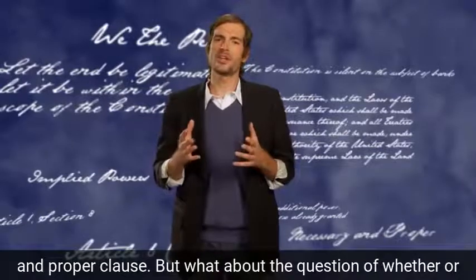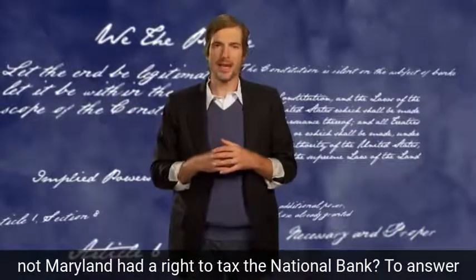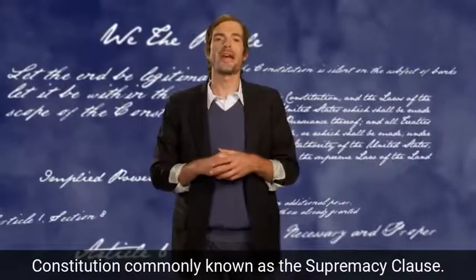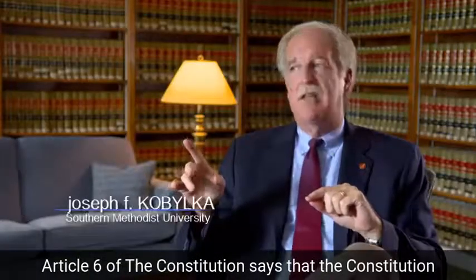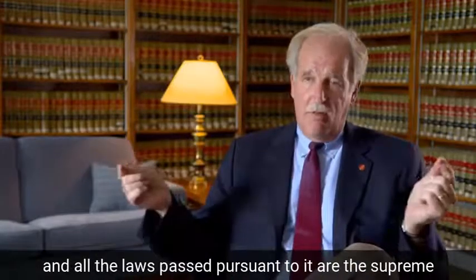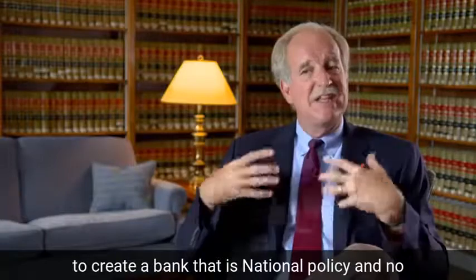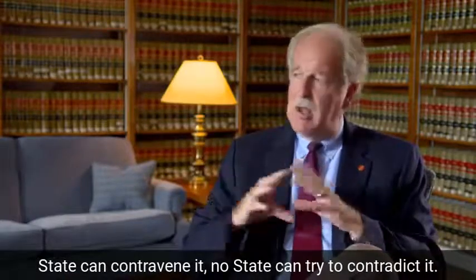But what about the question of whether or not Maryland had a right to tax the national bank? To answer this question, the court relied on Article 6, Clause 2 in the Constitution, commonly known as the Supremacy Clause. Article 6 of the Constitution says that the Constitution and all laws passed pursuant to it are the supreme law of the land. Marshall says if Congress has the power to create a bank, that is national policy and no state can contravene it. No state can try to contradict it.